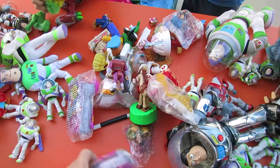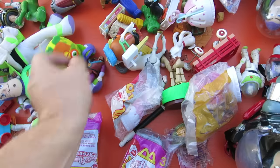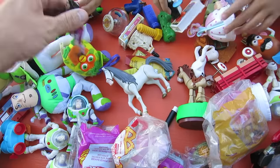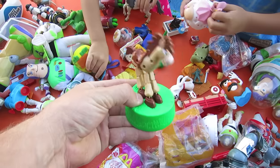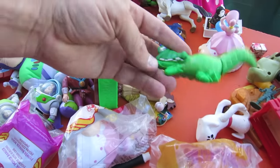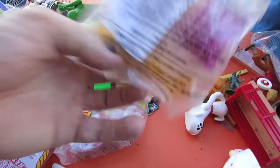What is it? Wow! Oh, McDonald's toys. Yeah. McDonald's Happy Meal toys. There's Ham. And that one, that horse is from Pocahontas? Yeah, Pocahontas. Look at this. Look at this Bullseye. And a gator from, who's that from? Peter Pan? Look, it flew on.